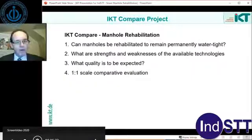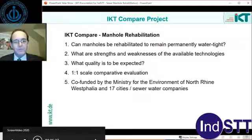We were required to undertake a 1-to-1 scale evaluation. And the whole project was funded by the Ministry of the Environment for North Rhine-Westphalia, which is the largest of the German Länder, and a group of 17 of the cities which own the sewer networks, who formed the project steering group.